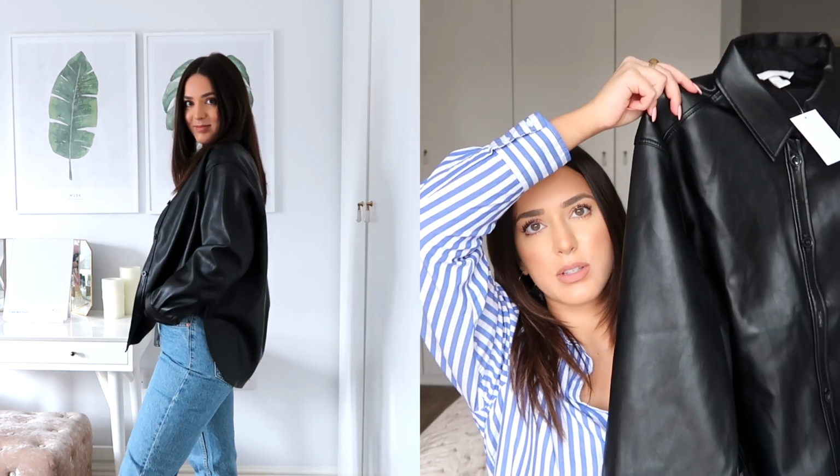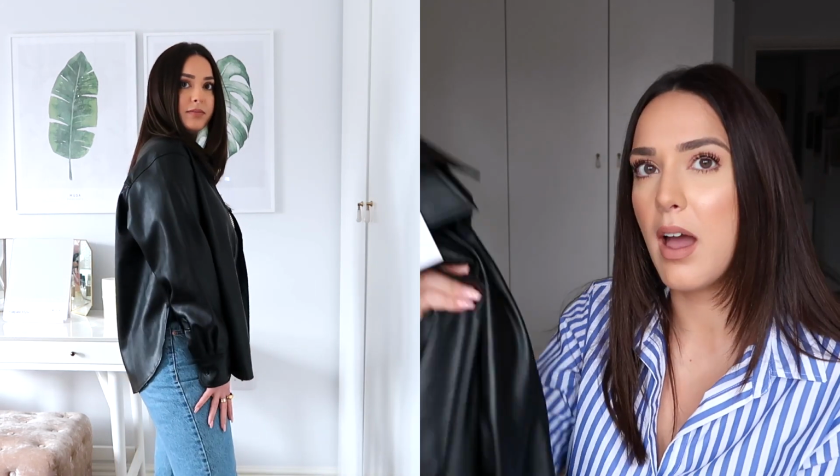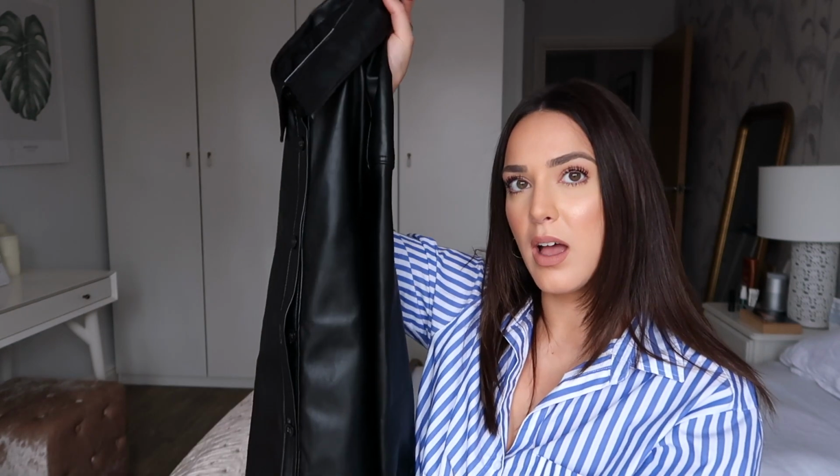I'm sure lots of you guys have these now, but this was very, very reasonably priced. I think this was £30, which I don't think is actually a lot in the grand scheme of things. But yeah, I thought this would look really cool with jeans. Again, very cool worn casual or a little bit more dressed up.